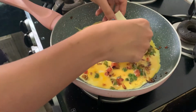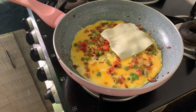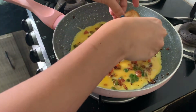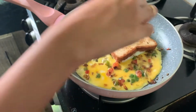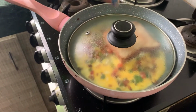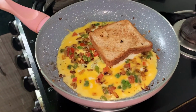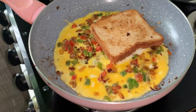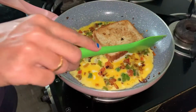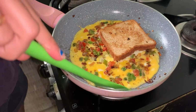And now comes my favorite part. I'm going to place 1 slice of cheese on the top left corner of the omelette and place the toasted bread on top of the cheese. Cover the pan so that the cheese melts. It might take a minute or 2. Wow, now the cheese has melted. So now we are going to cut the omelette and wrap it around the bread like this.